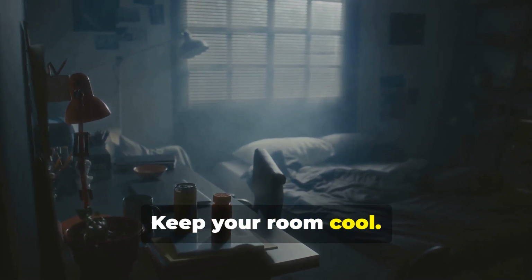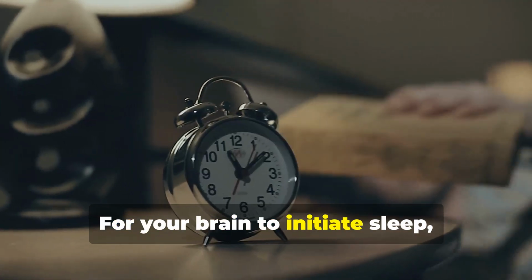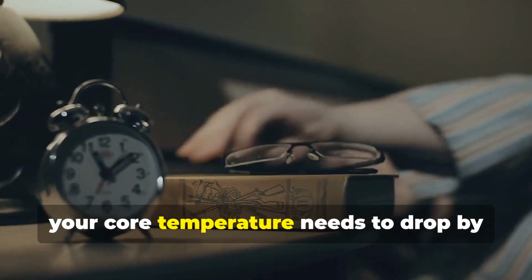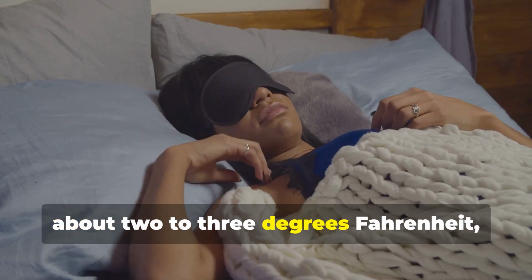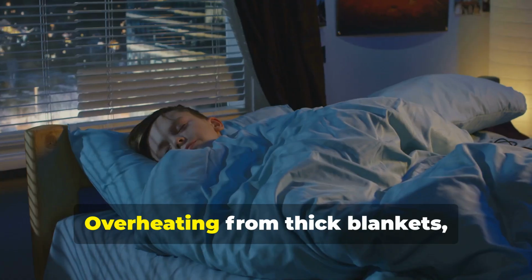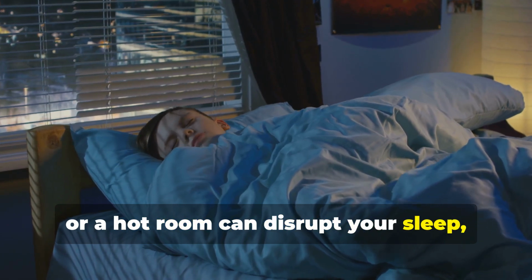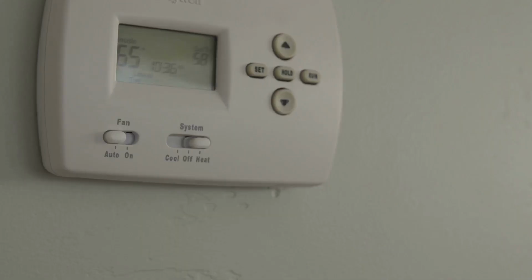Keep your room cool. Your body temperature plays a big role in sleep. For your brain to initiate sleep, your core temperature needs to drop by about 2 to 3 degrees Fahrenheit, or 1.5 degrees Celsius. Overheating from thick blankets, warm pajamas, or a hot room can disrupt your sleep, reducing deep and REM sleep.